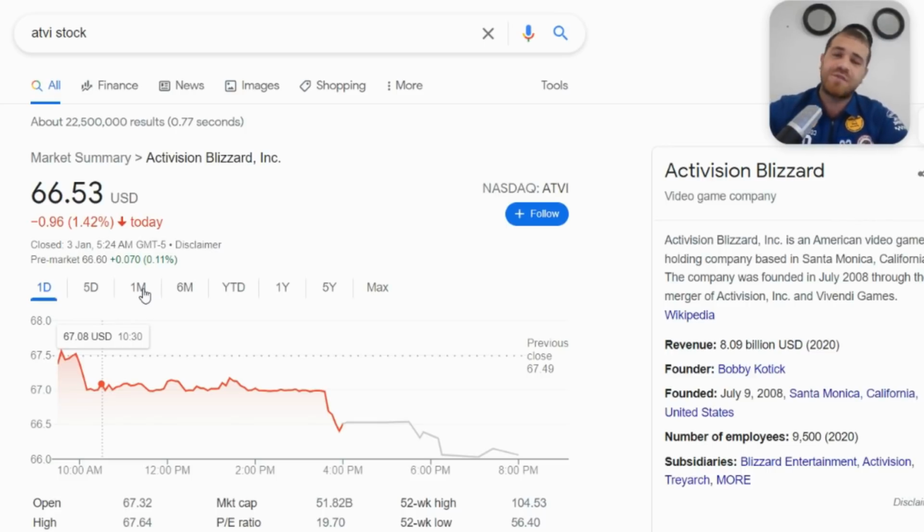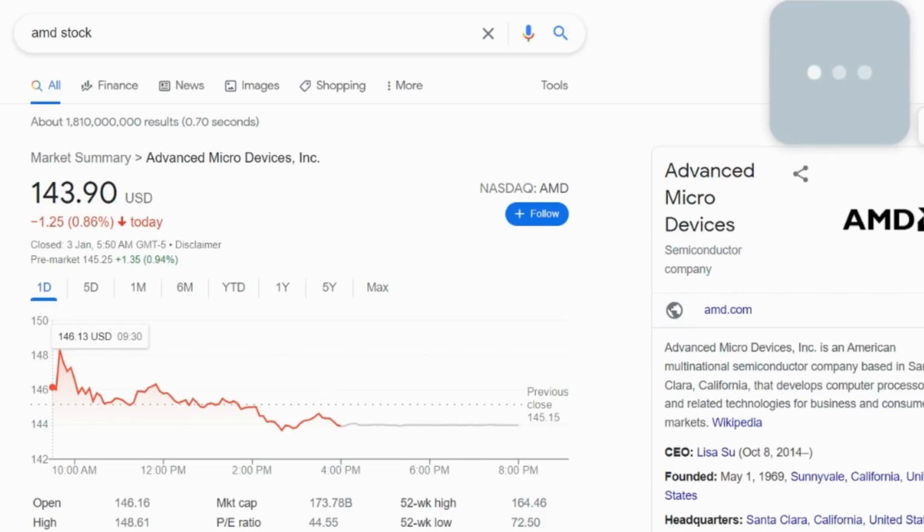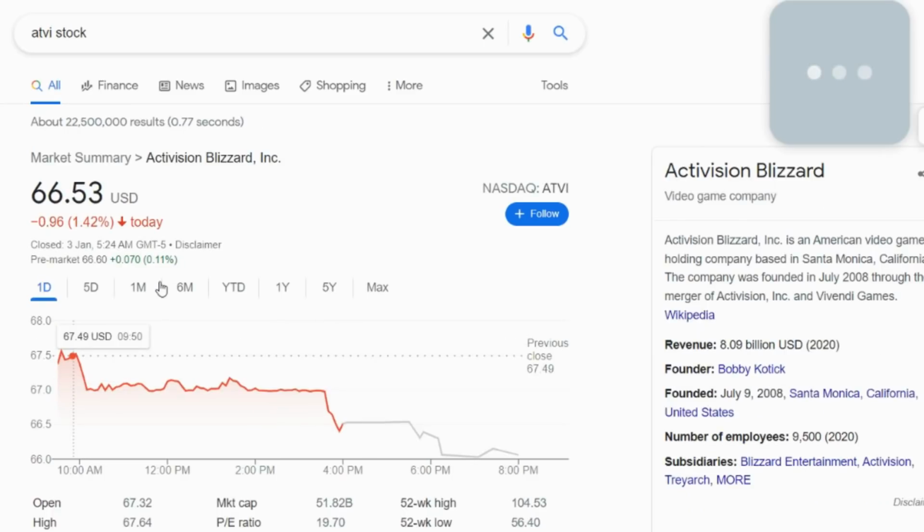This isn't a scalp. This is for momentum trading. This isn't for any other thing. This is for position trading during the day. So you can call it quote unquote buying the dip. So these are three opportunities that we will focus on: AMD, Zoom, ATVI. They're high cap stocks, but they always have buying pressure.